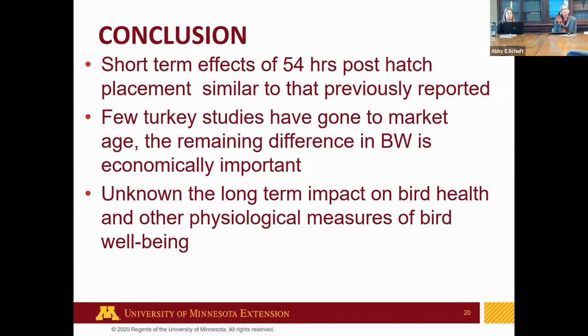So in conclusion, the short-term effects of 54 hours post-hatch placement were similar to those previously reported. In this particular study, we did get a difference at time of market, which is economically important. But what is unknown would be the long-term impact on bird health and other physiological measurements of well-being. I think we've got a pretty good handle on organ weights and some of the gut functionality, but there are a lot of other challenges that could occur out in the field that might actually accentuate these differences that we're seeing in a research setting.